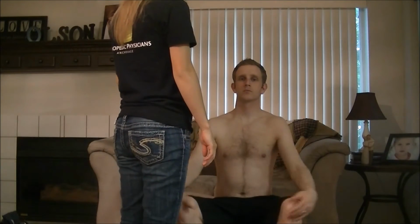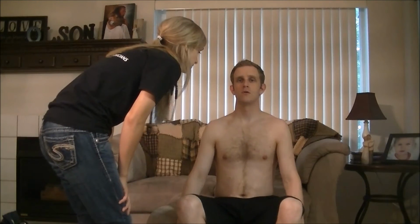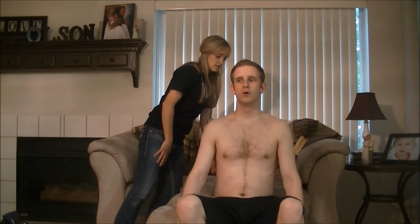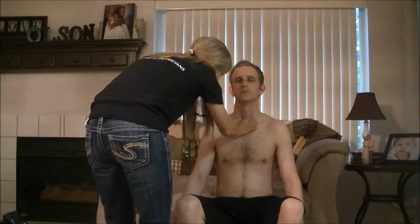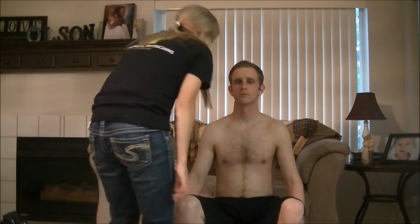Just to start us off, I'm going to check the symmetry of your chest as you're breathing on the front and the back. So just sit up straight for me. Yep, hands to your side. And just take a deep breath in. Alright, very good. And on the back, take a deep breath and breathe again. Very good. Expand symmetrically. I'm going to check that there's no tugging. Swallow for me. Very good. It's midline. No problem. Great.